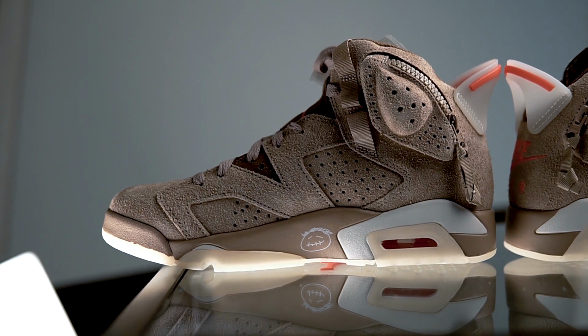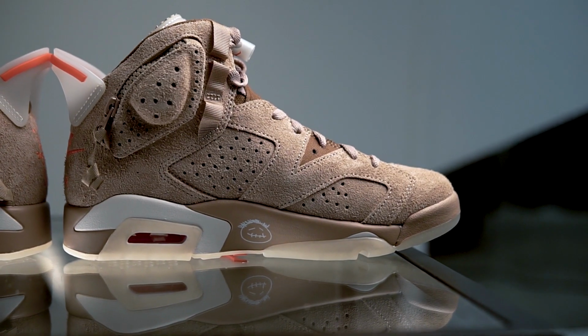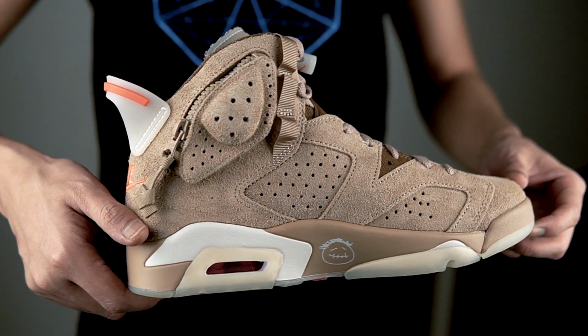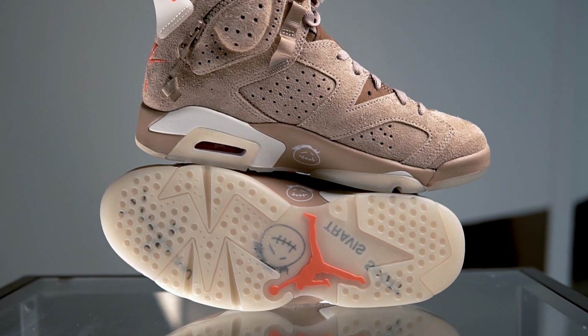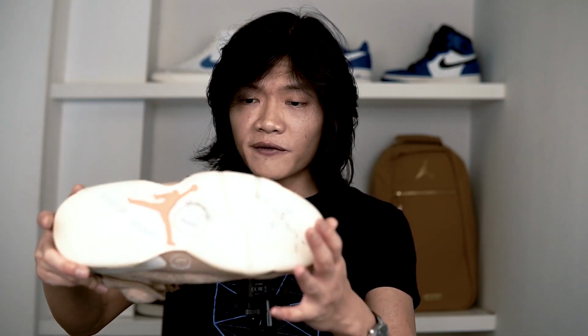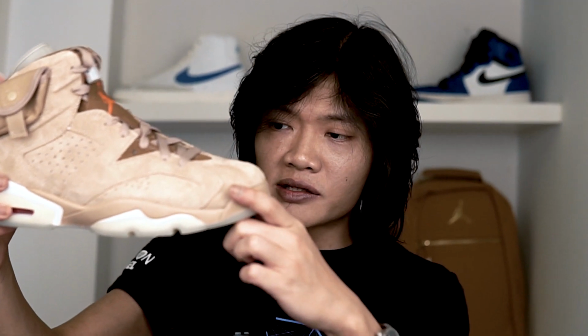I have to say the Nike Air Jordan is definitely made at a slightly better quality compared to the normal Jordans, right? But the Travis Scott Jordans, man, the workmanship, the quality of the material, the whole colorway, everything about this shoe is on point, man.